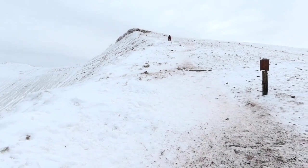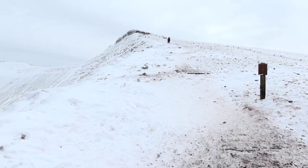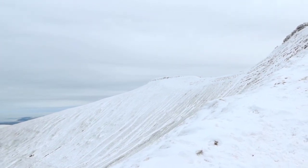We've got to the ridge, it's got really cold and windy, so I'm going to press on in a tick. And that's the route up to Corn Du, and then along the ridge to Pen y Fan.